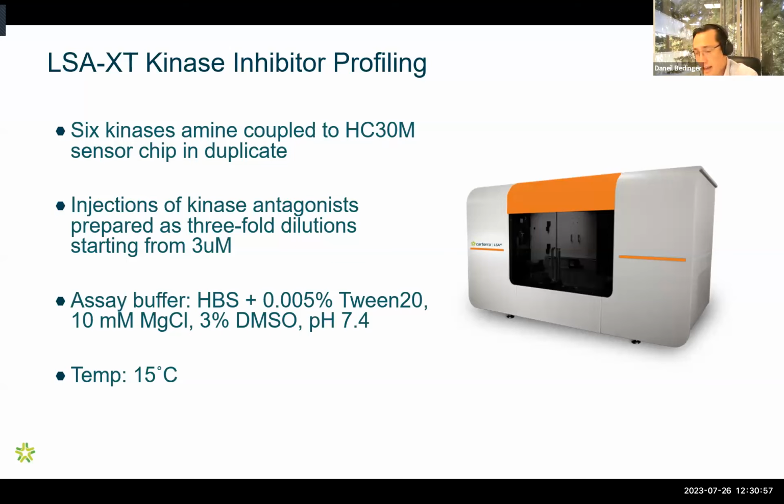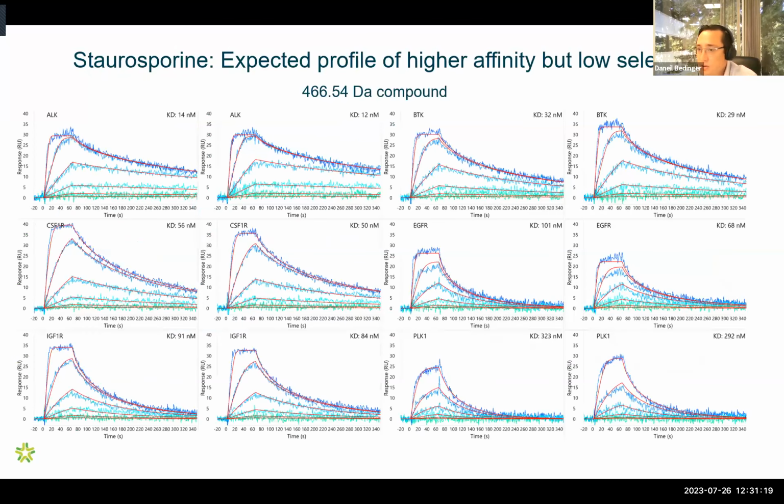So we can do things like kinase inhibitor profiling. The next couple slides will show some assays where 6 kinases were coupled to an HC30M chip in duplicate, and we injected kinase inhibitors from 3 micromolar in 3-fold dilutions. This is done in some 3% DMSO buffer. So this is staurosporine. This is a 466 Dalton compound, so for us, very small. And you can see we can clearly elucidate the kinetics to these different kinases. The results match the specificity and the binding rates that we'd expect to see from the literature.